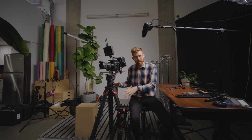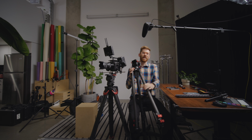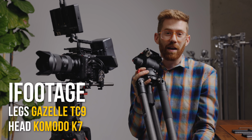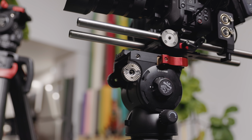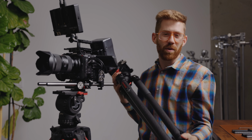The downside of all this is it's very expensive, so if you have a slightly more constrained budget, I would strongly recommend taking a look at this iFootage. It's the Gazelle TC9 legs with the Komodo K7 head, and it is very well built for a very reasonable price. So it's like professional quality, but more people can afford it. It has the legs at the bottom, as most tripods always do, but just all the design is very well thought out, it's very well engineered, and it holds up great.